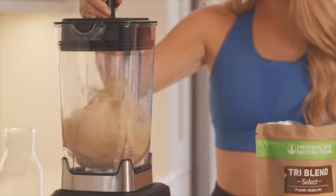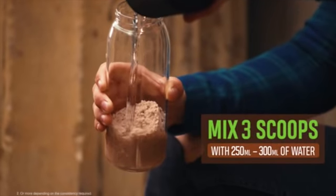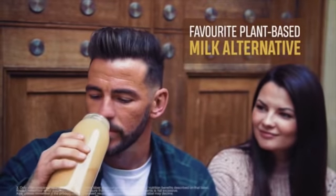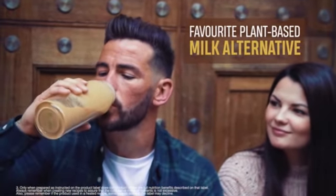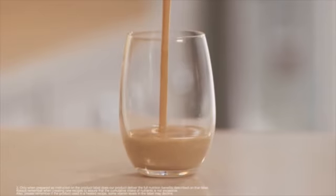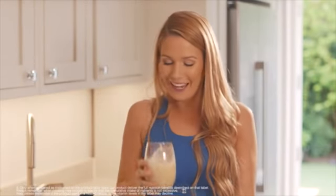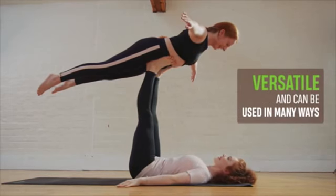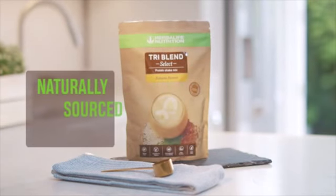Use TriBlend Select anytime. Just mix 3 scoops with 250 milliliters to 300 milliliters of water or your favorite plant-based milk alternative. From overnight oats to your favorite baked recipes, TriBlend Select is versatile and can be used in many ways. TriBlend Select, naturally sourced nutrition.